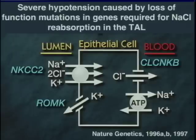But we can get similar phenotypes from mutations in a chloride channel that the genetics suggested and subsequent physiology has proven mediates the exit of chloride. So chloride that comes in across the apical lumen has to get across the basolateral surface to the interstitial space. And loss of function in this specific chloride channel results in a phenotype that is clinically almost indistinguishable from that induced by loss of the entry step.